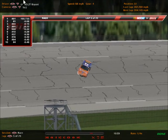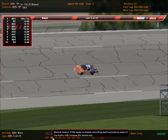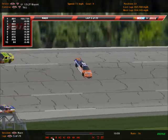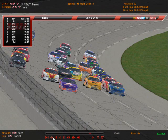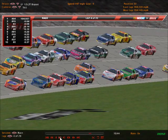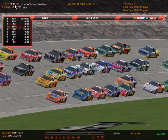But a bad break for both JT Bryant and especially for Ryan George. George was basically a victim of circumstance when it comes to this situation. But that's what you get when you go 4 wide on a track like Talladega, and you see the end results.